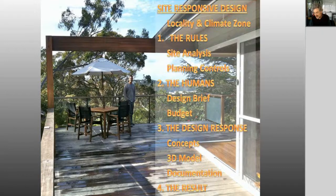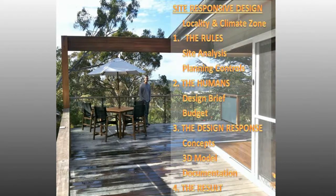And that starts with a site analysis to find out what it is about the site that is going to affect what we do. We can't change the laws of nature. We fight them at our peril. So it is always better to work with them. And this is the fundamental of passive design, that you work with the laws of nature. The other externality that we can't control are the planning controls from local government and state planning policies. So they're the rules, they're the externalities.